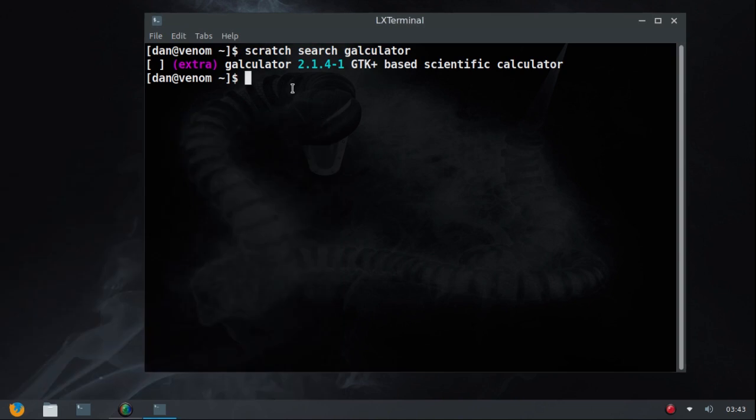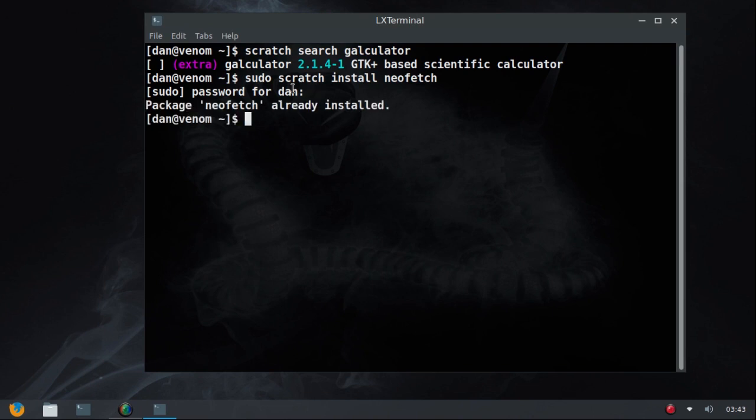But I'm going to try to install NeoFetch. I'm thinking NeoFetch might install a little quicker than Calculator. Sudo scratch install NeoFetch. Oh, I've already installed it. I didn't know I'd installed it. Okay. Let's install Calculator and hope it doesn't take too long. I don't remember installing NeoFetch. Maybe I did. I don't know.